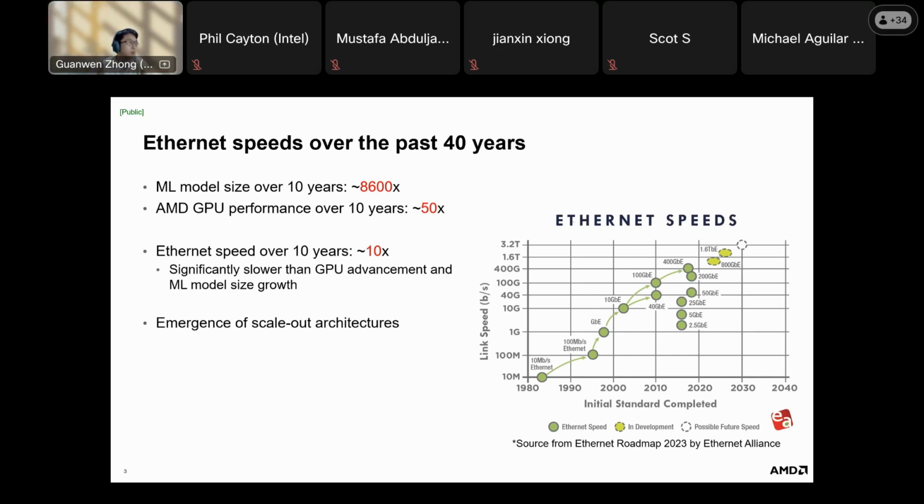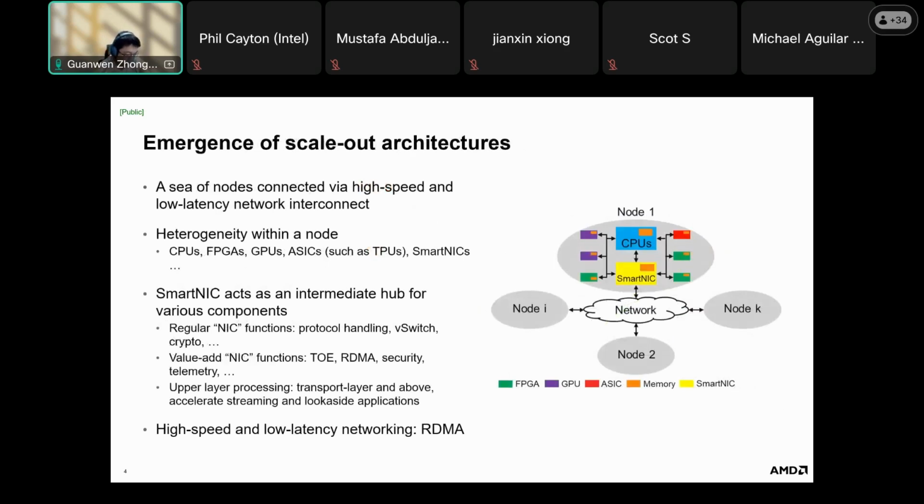This led to the emergence of a scale-out architecture, which means we have a sea of heterogeneous nodes connected via a high-speed network. The figure on the right shows one scale-out architecture, with a sea of nodes connected via a high-speed and low-latency network interconnect. Each node is a heterogeneous node, including CPU, GPU, FPGA, and ASICs such as a TPU, and SmartNIC. The SmartNIC here acts as an intermediate hub for various components.